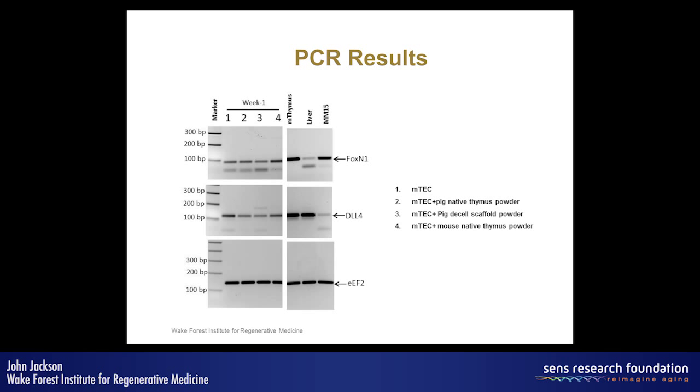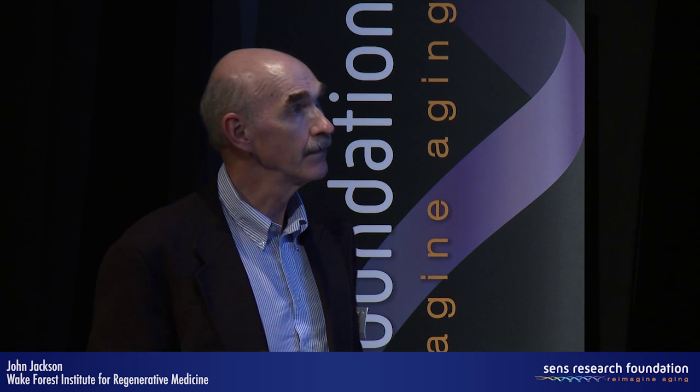We also looked at the potential upregulation of some of the important transcriptional factors, in this case FOXN1. We can see this is native thymus. It decreases if you just place epithelial cells in culture. And then in the presence, we can see a small increase with the mouse native thymus powder. We expect to see a much greater increase once these epithelial cells have direct contact with bone marrow progenitors or thymus progenitor cells. There is a two-way communication between the epithelial cells and the thymocytes to help mature both of these populations.